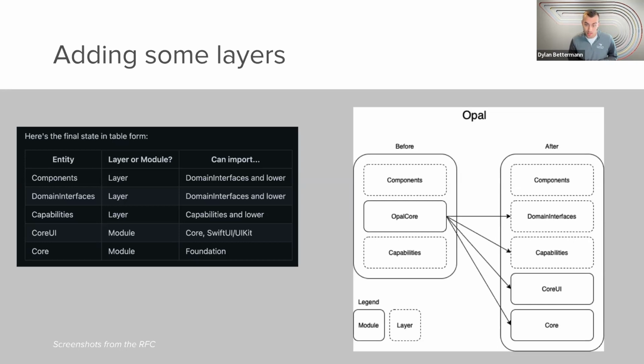And these are actually diagrams and tables extracted from the RFC I wrote a while back. So you can see that not only do we add layers that communicate what each of these things are, and I'll talk about the definitions in a second, but also a unidirectional build graph where you can't mix feature specific and feature agnostic things together.